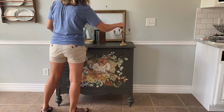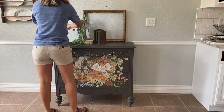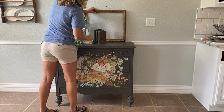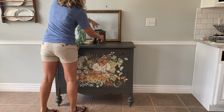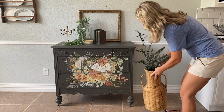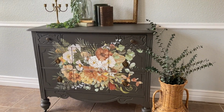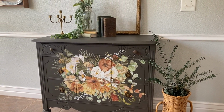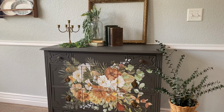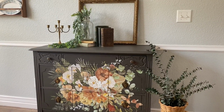I decided that having that picture frame in landscape was just better balanced than having it standing up. And then I slid the candelabra over to that side because when it was on the right, it was right next to that gold frame and it was a little too much gold all right there together. And snuck in just this little woven basket at the bottom. And it really has this nice botanical feel now, which fits with the beautiful botanical transfer on the furniture.